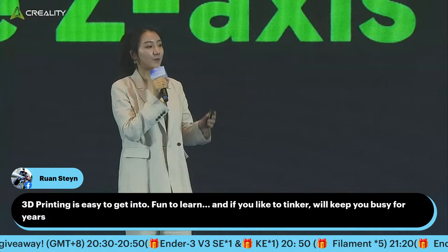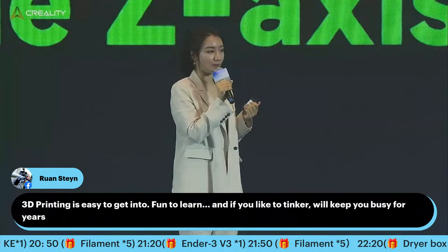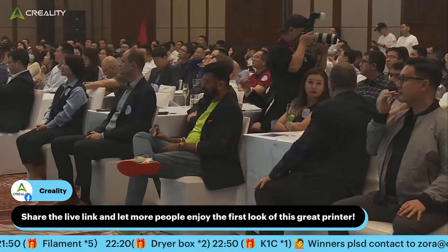The frame rigidity is further enhanced by two support rods. They connect the base and the top of the gantry to form a rigid triangle. This reduces the Z-axis shaking. The print quality is ensured throughout the height of the print volume.